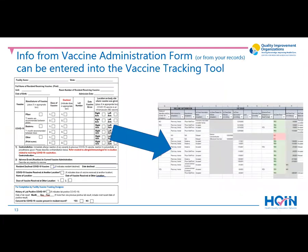Now, the vaccine administration form that Mary talked about is used at the time and the location of the actual vaccination to create solid documentation. The information from that vaccine administration form can then be entered into the vaccine tracking tool, the spreadsheet.